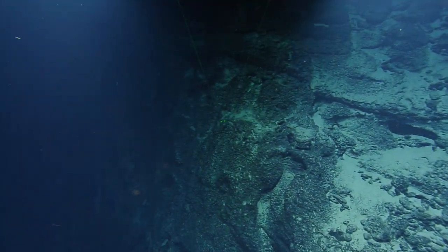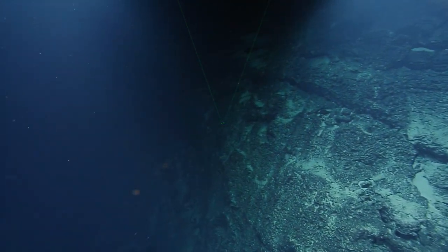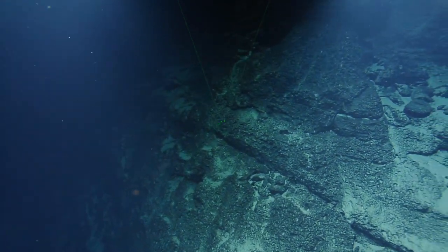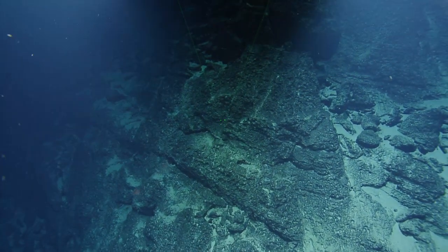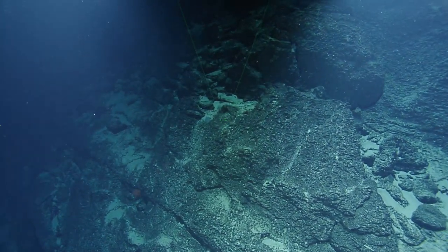Wow, look at that wall. So sheer. That is cool. A rock climber's dream. I was just thinking that. My gosh, if I could climb this underwater, nice hand and finger holds. Maybe y'all should invent that as a new sport, extreme underwater climbing. I would love to invent that sport.